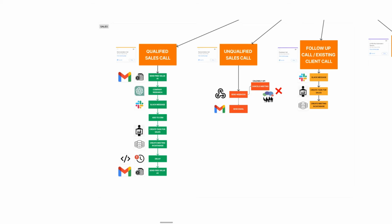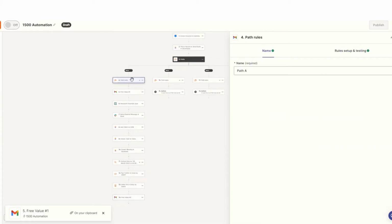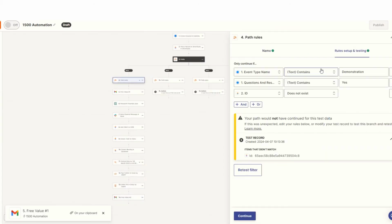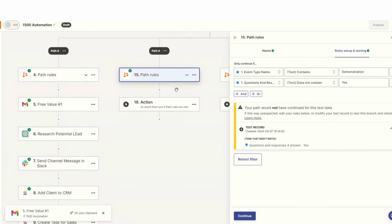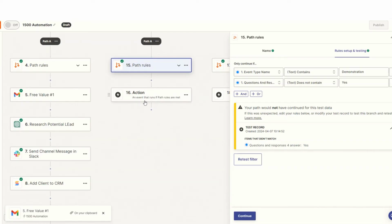Now, if you remember correctly, when we set up this path, it was specifically for leads who are 1, having a demonstration call, which is basically a sales call, 2, are qualified based on the questions we asked them, and 3, do not already exist in the CRM. Next path we're going to create is for leads that are unqualified. Now, for unqualified leads, the only thing we want to do is cancel the meeting and then send them an email explaining why we actually canceled the meeting with some free resources.